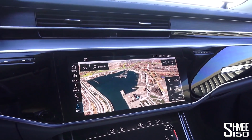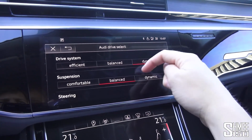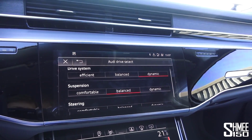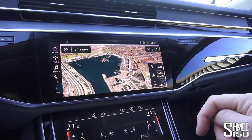So if we go back into drive select and go to individual, you can press this to customize it, so you can change a couple of things, not too much in here: the steering, the suspension and the drive system, and set those up exactly how you want them for your driving experience. So we can close that, head back towards the front system.